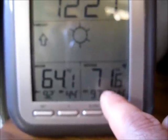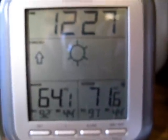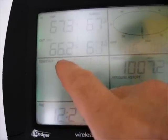Now I'll go and show you what the outdoor temperature is over on my big weather station. But this is just to give you an idea. The porch is now 72 degrees. Alright, and outdoors is 66 degrees, so there's a bit of a temperature difference.